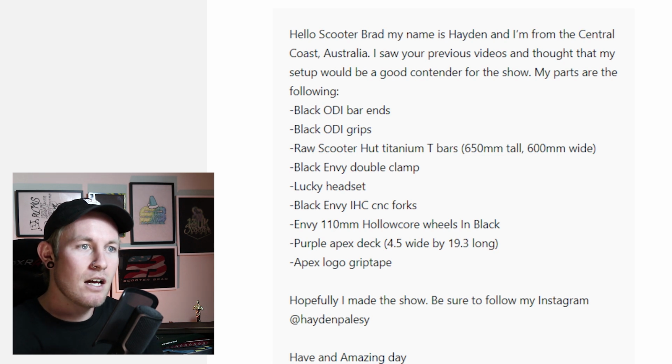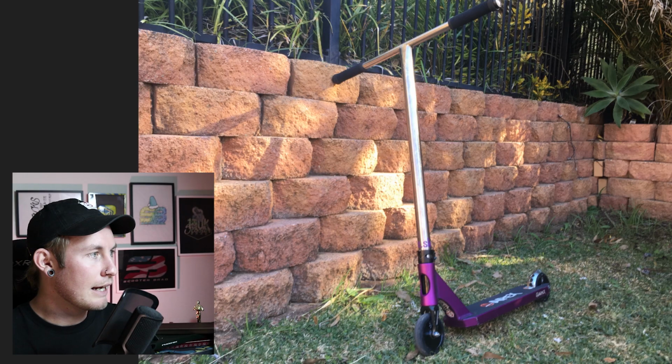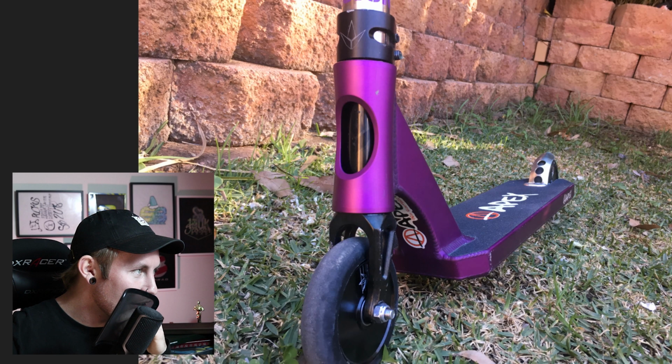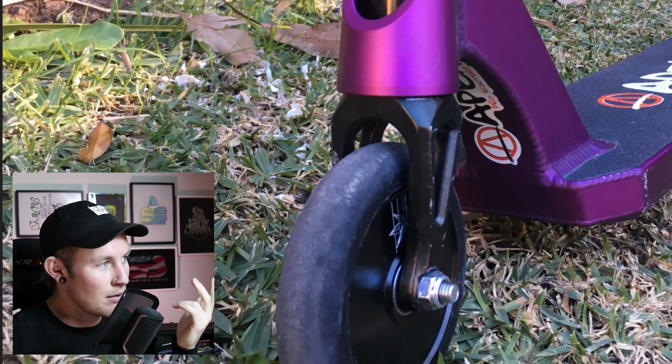Unlike 12 accounts, dude. Hello, Scooter Brad, my name is Hayden. I'm from the central coast of Australia. I saw your previous videos and thought that my setup would be a good contender for the show. Parts are the following. Black ODI bar ends with ODI grips. Scooter Heart titanium T-bars, 650mm tall by 600mm wide. Lucky headset, no top cap because we weight weenie gang. Black Envy IHC CNC forks. They're practically long way forks. That, you know, it's the same bloody thing.